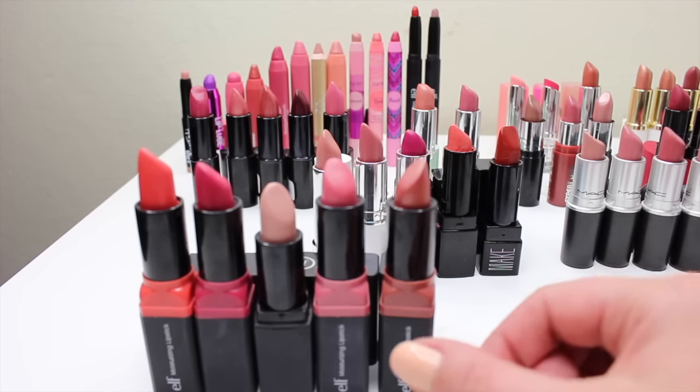And this next one here is from Model Co. It is called Kitty. I just absolutely love the name. I cannot even get rid of it because it's called Kitty. It's just so super adorable. But beyond that, I really do enjoy the nude shade. And it does have a really nice strawberry scent to it as well, which smells really nice. I don't typically like scented lipsticks, but this one is really nice smelling.